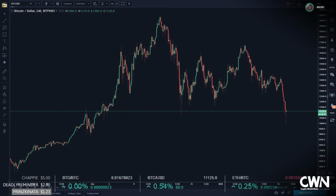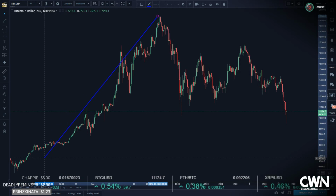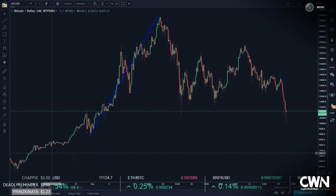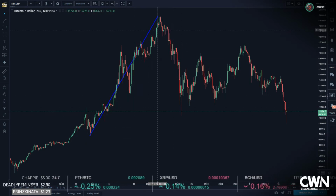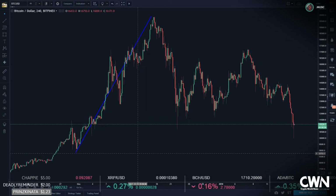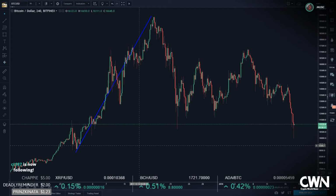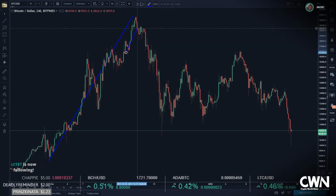All right. From there, we move on to legs, which is just your trend. So you've got bigger legs and you've got smaller legs. You've got legs within legs, really. So currently, this is the leg Bitcoin is retracing. Now, I said last week there's a way to know when trend is going to reverse, and I showed you guys a bunch of different examples, but I'll go over it again really quick.